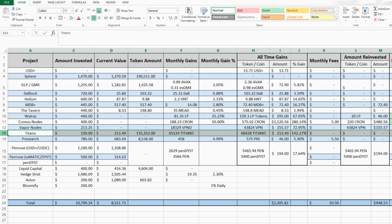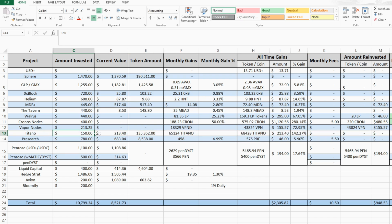Now, Titano is the same thing for me. I haven't taken any profits out. I'm actually still up, which is quite surprising because the price of Titano is down significantly. I put in $150. It's now worth $213. So I've made about $60 if you want. And my plan with Titano, very similar to VPND. I'm just going to hold it, continue getting Titano tokens, and then hopefully something happens with this ecosystem. It can turn around and who knows, maybe the price goes up eventually.